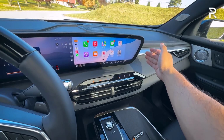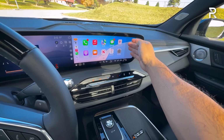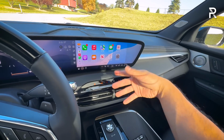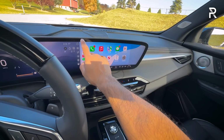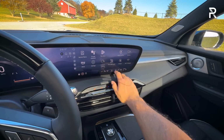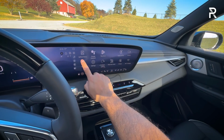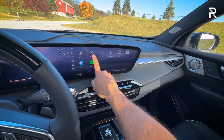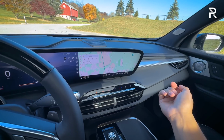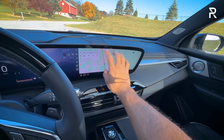Now, they did try to make it look usable by including the background from CarPlay onto the rest of this border here, but once you're connected, it's pretty quick, snappy and responsive. Really, you're going to find more use out of it if you go back to the native system, which uses the entire display, which is definitely nice. Then you can also scroll over to Google Maps, and as you can see, it brings up the entire display, which is fantastic. I think that is where you get the beauty of the screen.